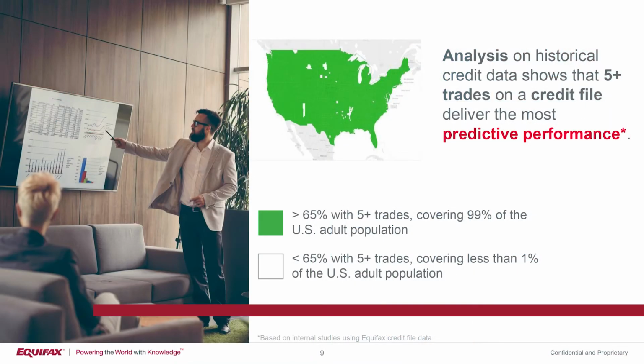So we recently did some research, and if you want to look at it from a standpoint of the depth of the file, we typically say 5 or more trade lines is where you see true predictive performance. I'm guessing most of your customers typically fall into quite a bit more than 5. But if you're dealing with a thin file, no credit, we're going to talk about some other assets later on. But that's something that you generally want to see to truly say what's going to be indicative or predictive from a consumer's patterns.